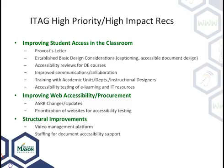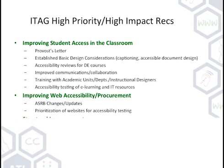So a provost letter, basic design considerations for your courses, accessibility reviews for DE courses, improved communications and collaboration, training with academic units, departments, and instructional designers, accessibility testing of e-learning and IT resources. I'll get into the web accessibility stuff, and I'll also get into structural improvements.